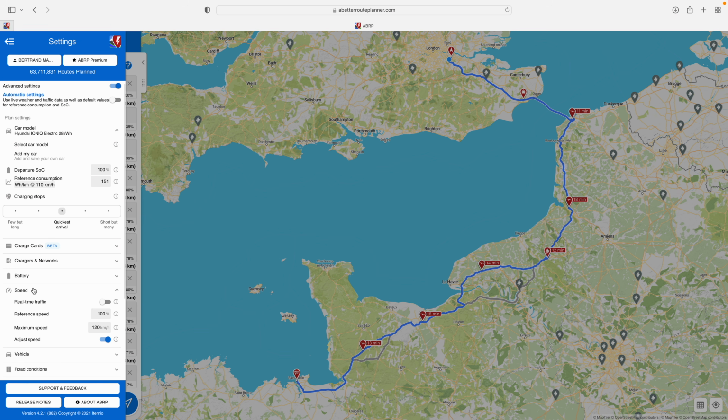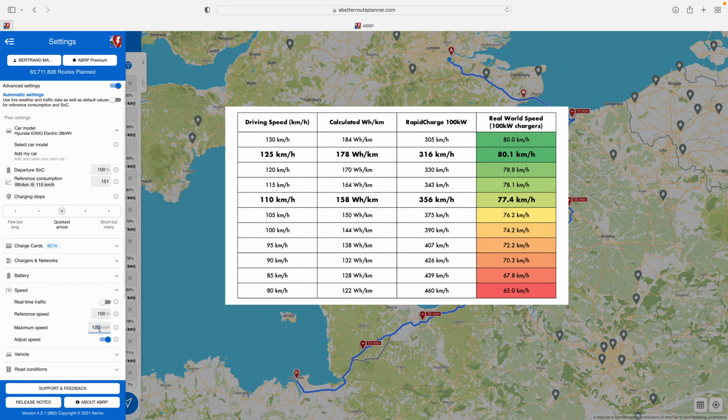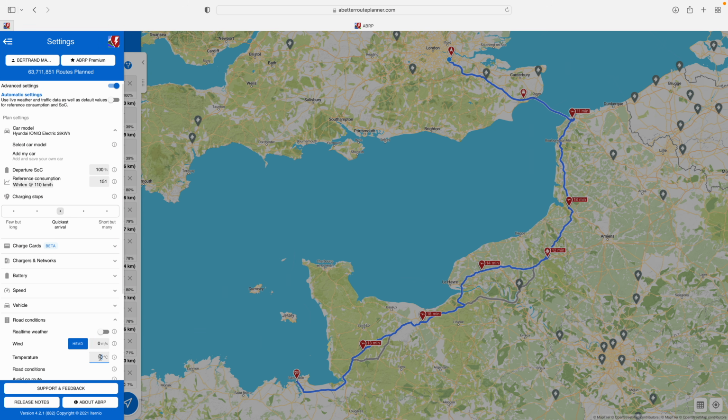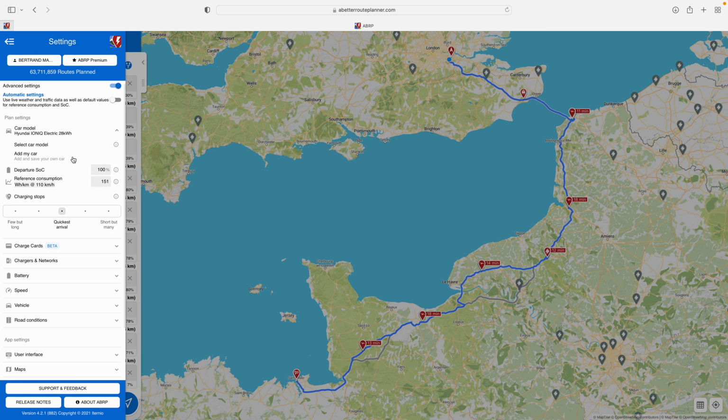On the speed, we're going to say 120 kilometers per hour is probably a good max. Of course, in France you can go at 130, but it's a good compromise in terms of efficiency. The vehicle is at 20 degrees, and the road conditions 10 degrees Celsius. That's more or less the weather we're expecting. Now, I'm not putting any wind, although I've checked the weather and there's probably going to be a bit, but again, I think ABRP is a little bit conservative mostly. We are going to pay attention to that and not put even more in there, right?